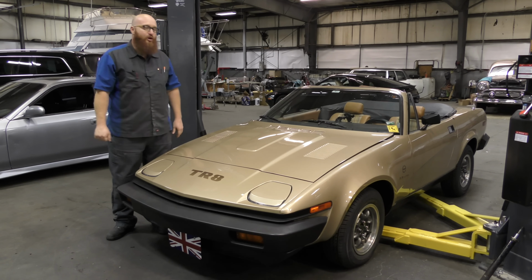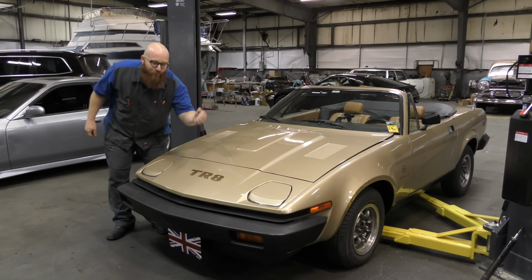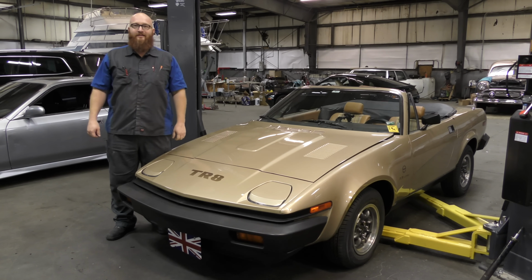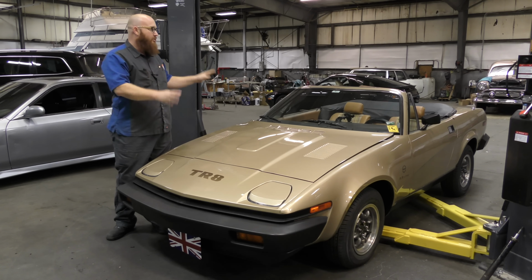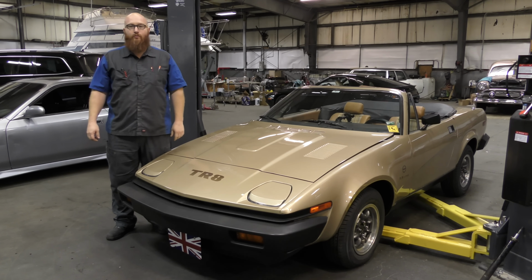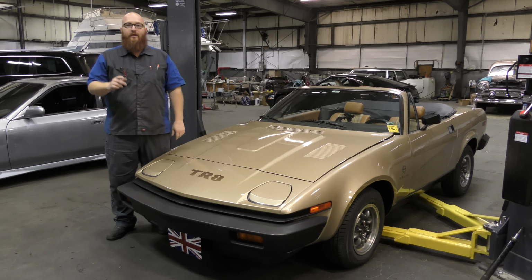Isn't this little car cute, Mrs. Wizard? It's just adorable. It's a Triumph TR8, yes. This is Bill's little TR8. He's had several cars in here. We're going to talk about some of his cars and this car right after this.